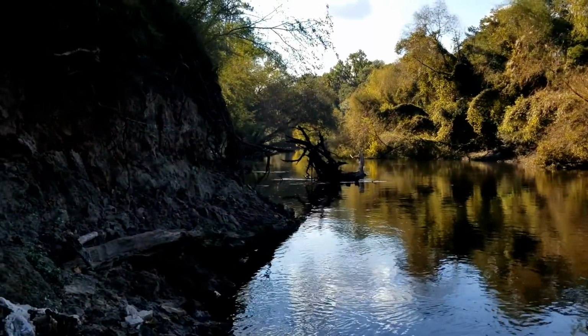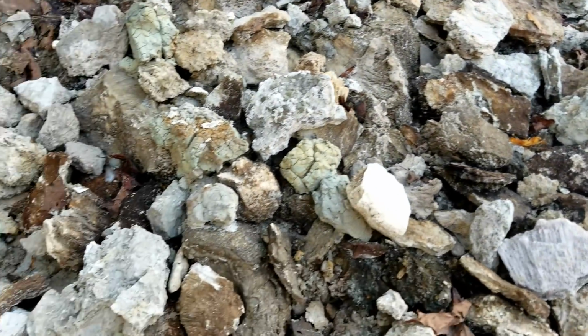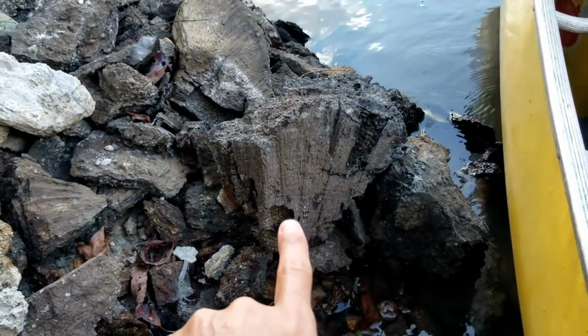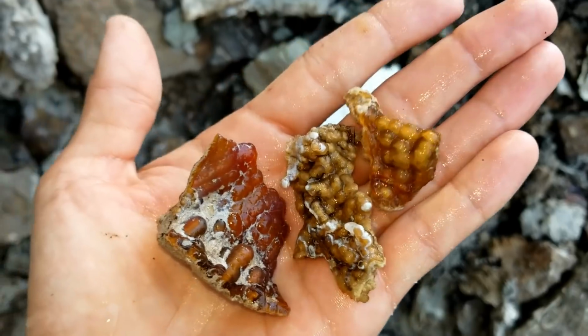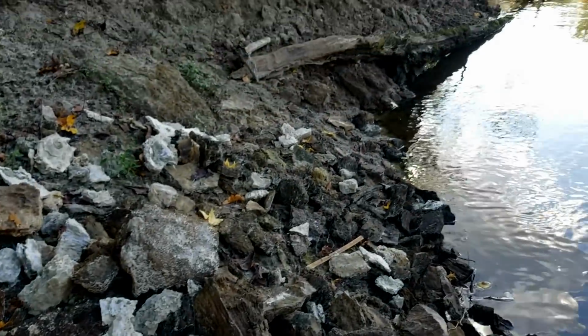All right, so here we are. We just found a spot with tons of coral on this bank that recently washed out. You can see that's coral. That's a giant coral head there. But we just found all that stuff just right here. So we're about to start poking around more and see what else we find.